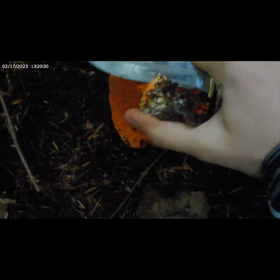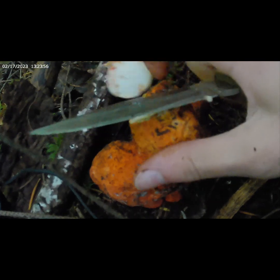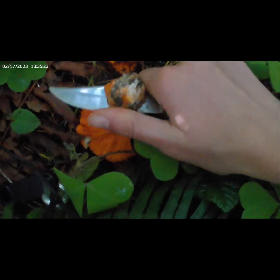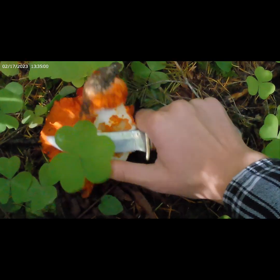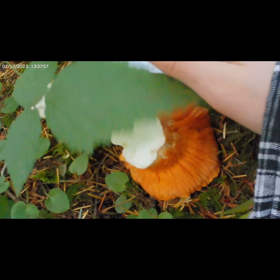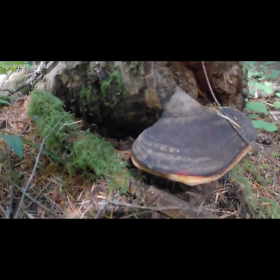Oh, please, please, logic. Yep. Red belted. Red belted.